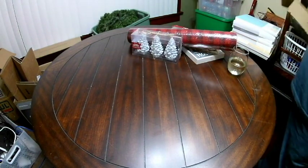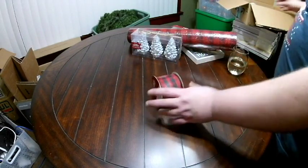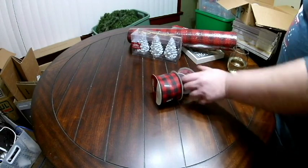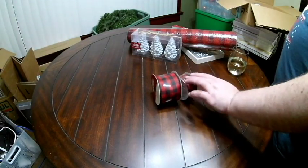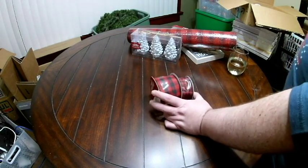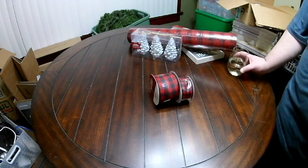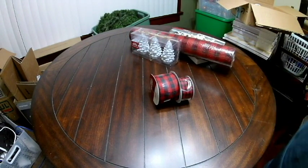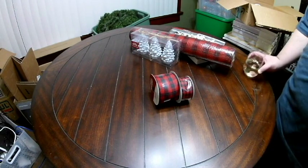Let's see. Let's go ribbon. Yes, even more buffalo check. I found these ribbons living around in JoAnn's. Really excited for it. You know, when I started this little journey, I was like, where did this buffalo check come from? And initially I was like, I'm not sure how I feel about this. Not sure if I'm loving it or not.